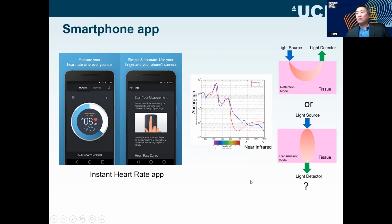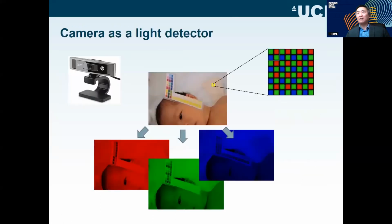Okay. Now, if we use the camera to be the detector, what is the camera actually measuring? What is it actually getting then? Okay, so this is a photo of a baby. This is for different research. So basically, let's say we use a webcam to take a picture of a person, and then if we really zoom in, look very closely at the pixels, what we find is that, in fact, each pixel is captured by actually four different color sensors. Two of them are green sensors, and then one is red and one is blue.